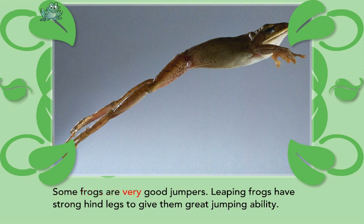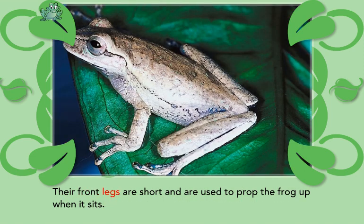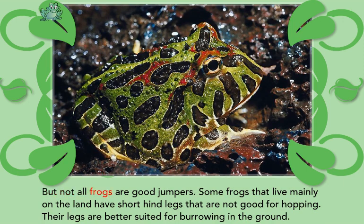Some frogs are very good jumpers. Leaping frogs have strong hind legs to give them great jumping ability. Their front legs are short and are used to prop the frog up when it sits. But not all frogs are good jumpers. Some frogs that live mainly on the land have short hind legs that are not good for hopping. Their legs are better suited for burrowing in the ground.